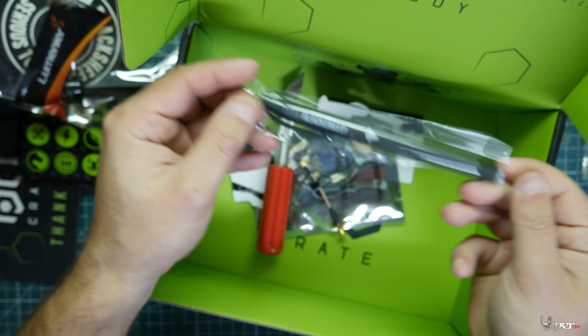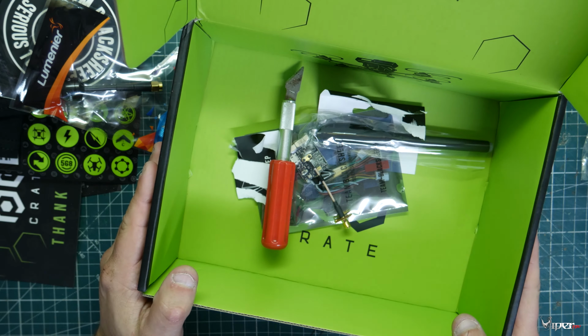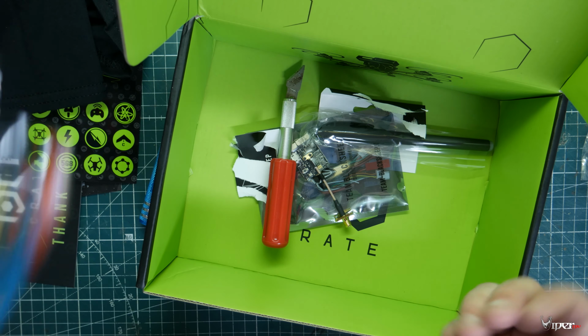And then also we got a Team Black Sheep pen. So that's pretty much it in the October 2020 FPVCRATE. I'm actually really satisfied with this box.